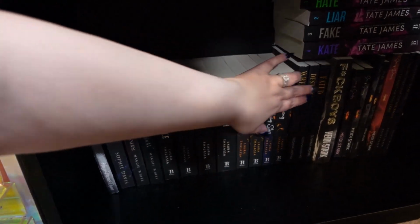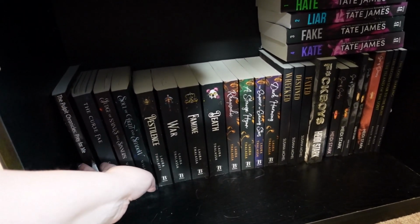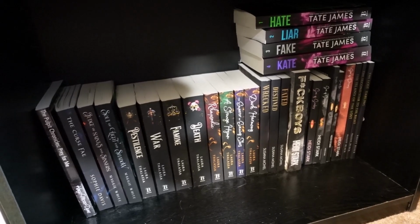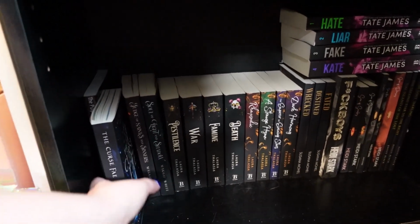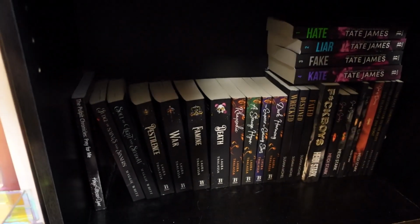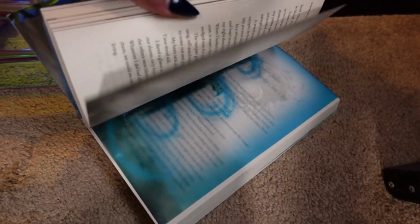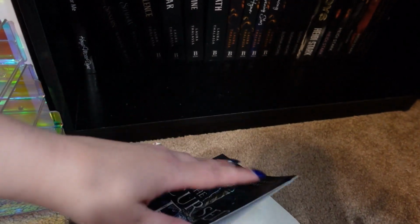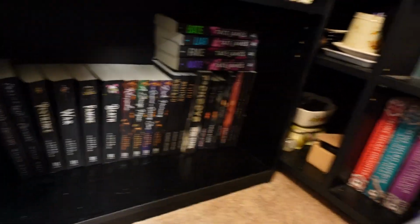Cause like series. Well, these two are. I think I'm gonna go with The Cursed Fae. This is a single. Sophie Davis. This is another one I got from TikTok. And it has these page overlays and some character art that came with it. And it's signed somewhere in here. There we go. So that's a really pretty book. So I think I'm gonna go with that one.